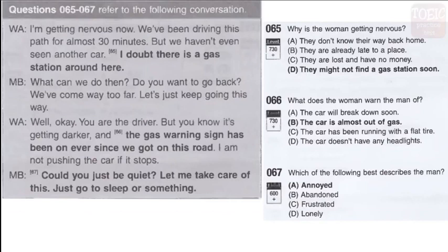Questions 65 through 67 refer to the following conversation. I'm getting nervous now. We've been driving this path for almost 30 minutes, but we haven't even seen another car. I doubt there is a gas station around here. What can we do then? Do you want to go back? We've come way too far. Let's just keep going this way.